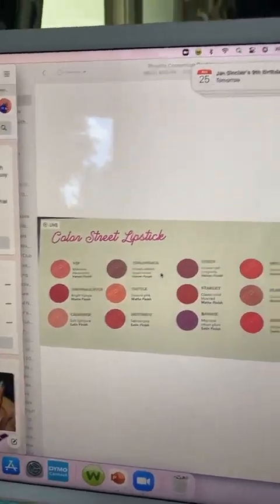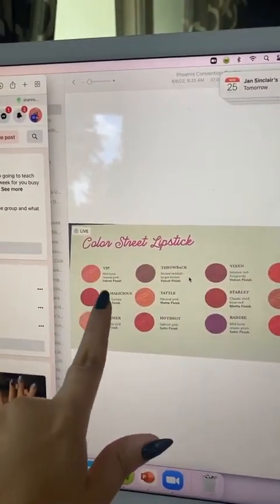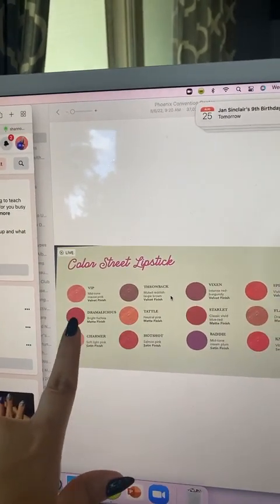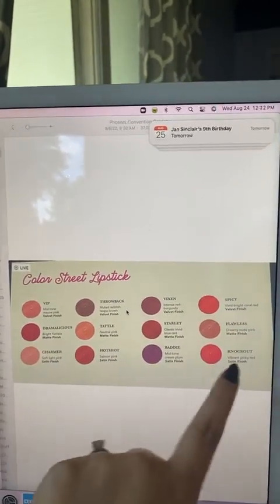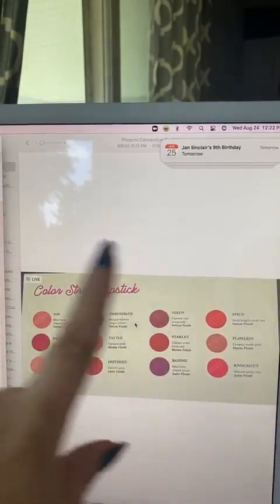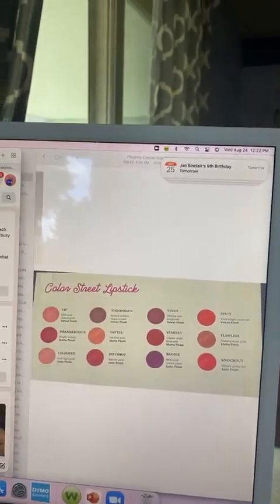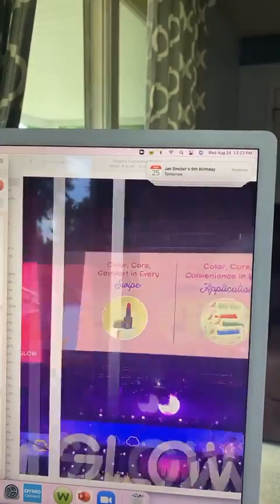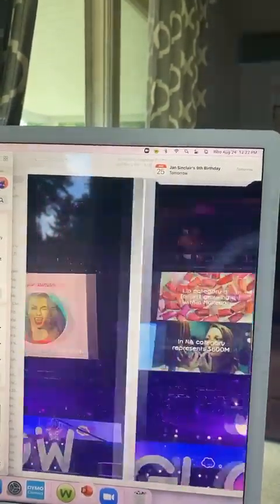Okay, so here it is. So just to show you guys, this is what I'm wearing right now. What I'm wearing right now looks a lot more pink, but these are going to be just a color swatch. So again, I took these pictures from a big screen. You can see the screen right there. And then here is all of them.